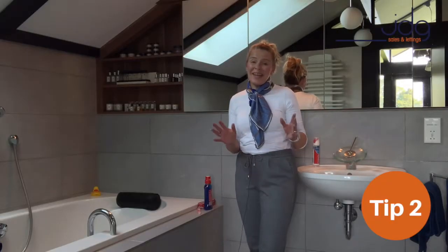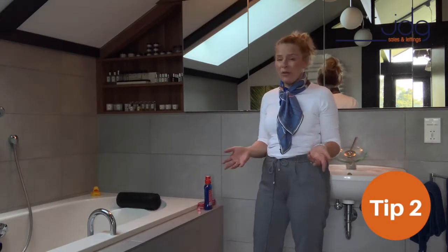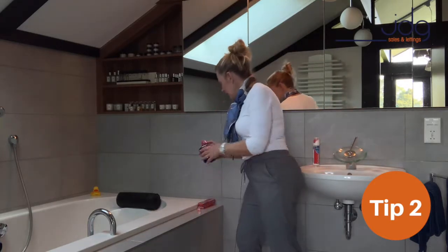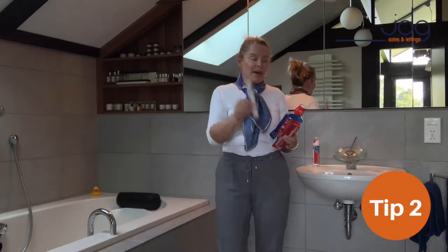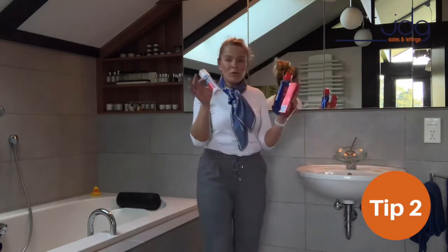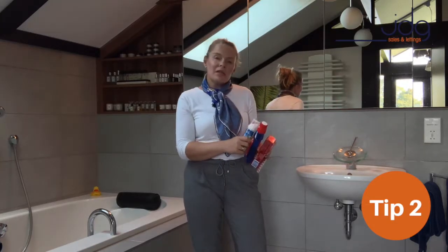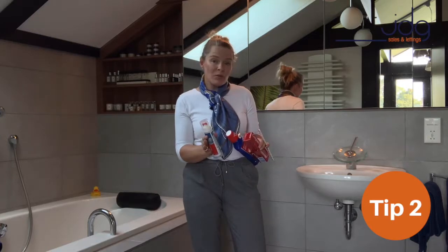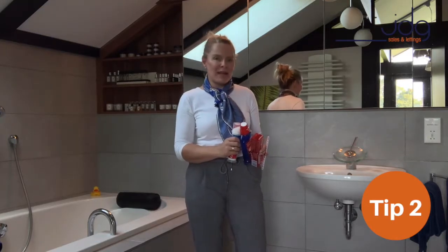Tip number two, again, is very, very simple. Nobody wants to see your bathroom clutter. So for me, the mouthwash, the toothpaste, the nail file board, more toothpaste, it all needs to go in the cupboard out of sight. Don't forget things like spare toilet rolls, empty toilet rolls, and the bleach bottle that quite often hangs around the toilet.